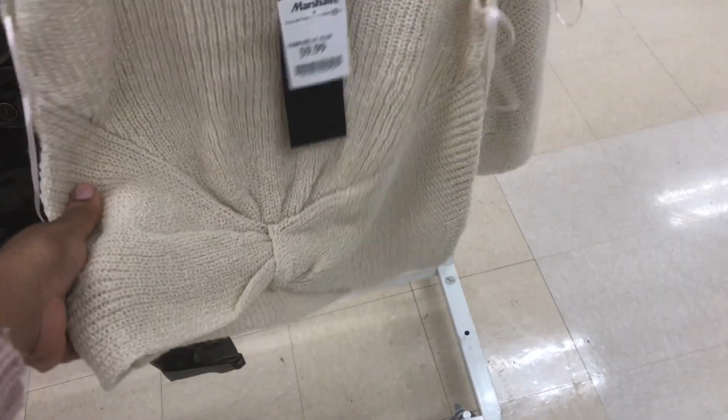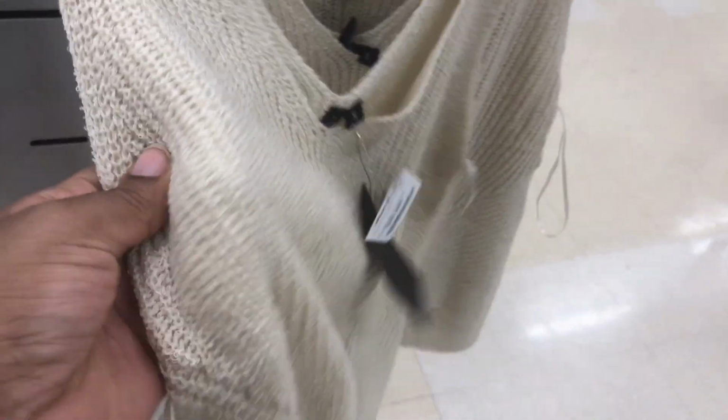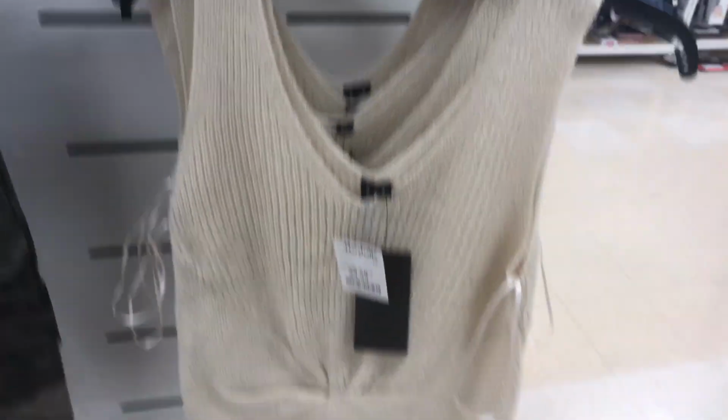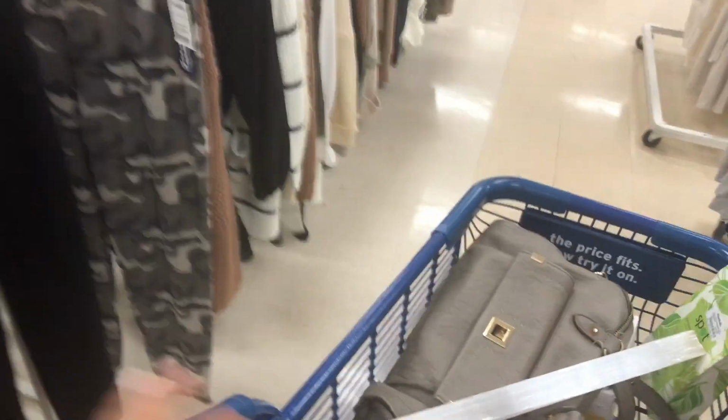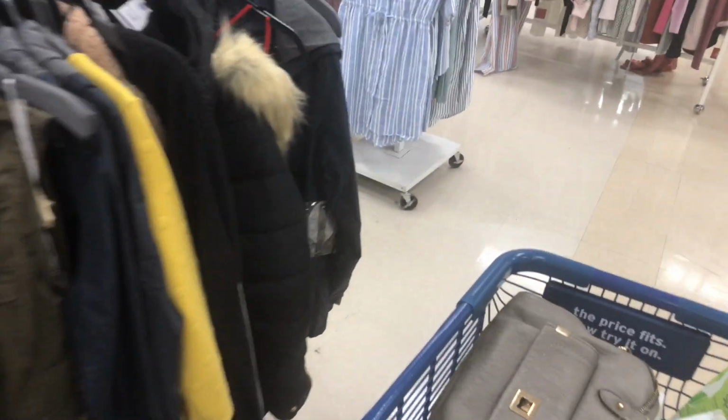I like this. Oh my gosh, look at this. This is so cute. This is definitely something I would wear. Only $10. This is so pretty. I like that. Let's see what else they got. Let's look at their bottoms. No. Okay, but it's gonna be a no. Yeah, yellow is my favorite color, but I'm not feeling that.